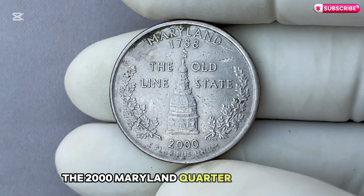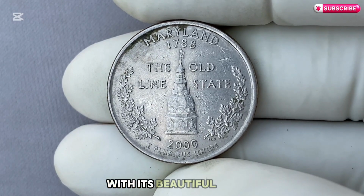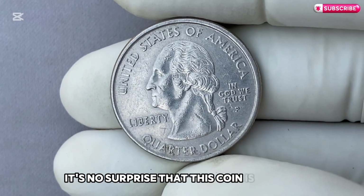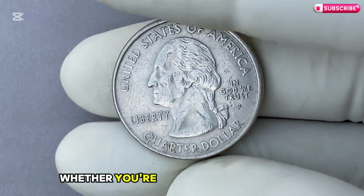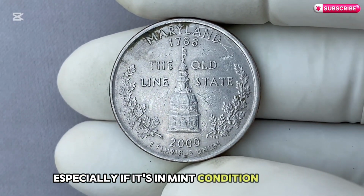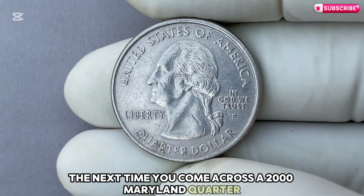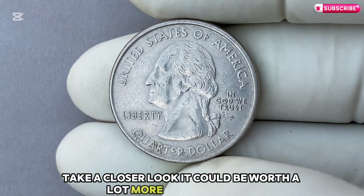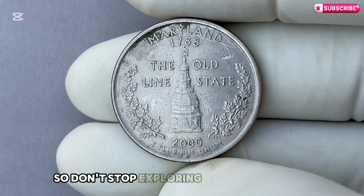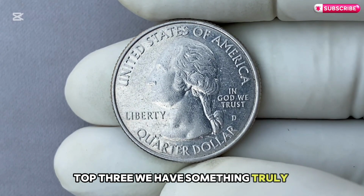To wrap things up, the 2000 Maryland Quarter is far more than just a piece of currency. It's a potential treasure waiting to be discovered. With its beautiful design, historical significance, and rare minting errors, it's no surprise that this coin is highly sought after by collectors. Whether you're a seasoned numismatist or a casual collector, keep an eye out for this quarter, especially if it's in mint condition or shows signs of a rare error. So, the next time you come across a 2000 Maryland Quarter, take a closer look. It could be worth a lot more than you think. And remember, the world of coin collecting is full of surprises, so don't stop exploring and keep hunting for those rare gems.